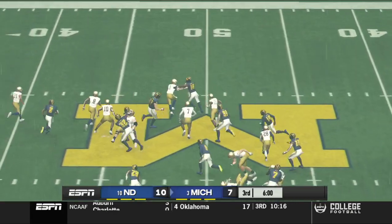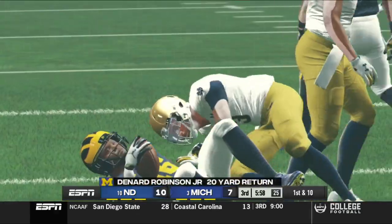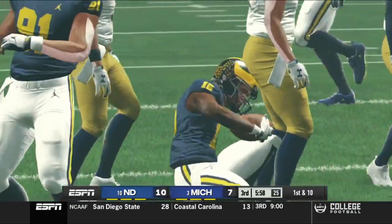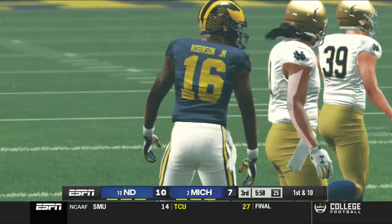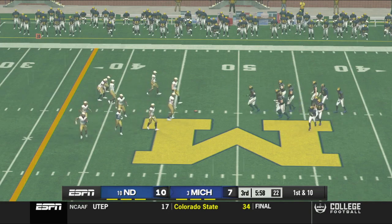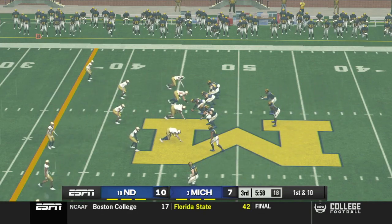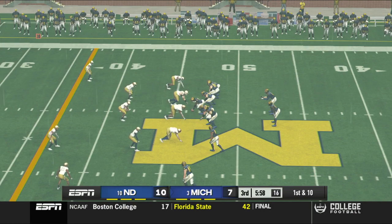Room around the corner. And he makes it out to about the 47-yard line. Pretty good job by the return man there. This deficit can be easily overcome, sure. But they have to be thinking if they don't get something going on this series, the burden is going to be felt by their defense.